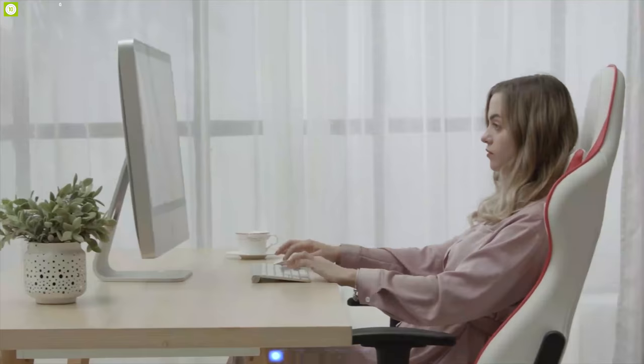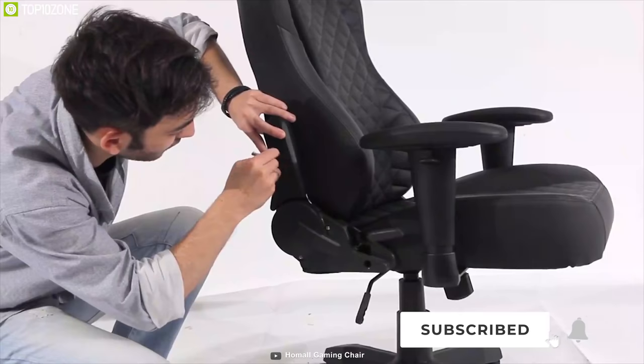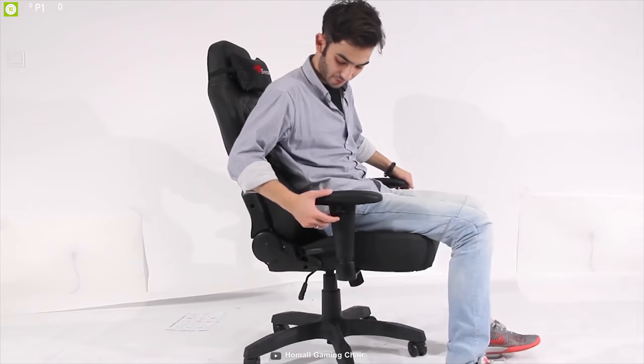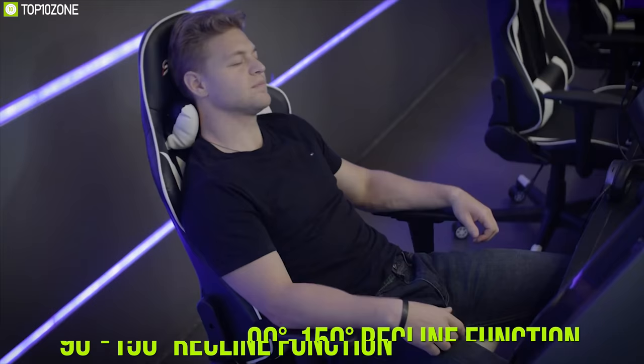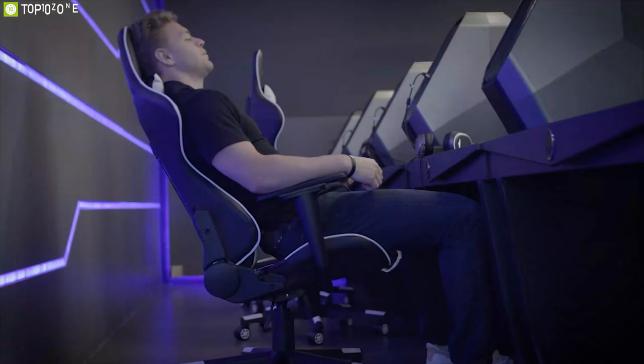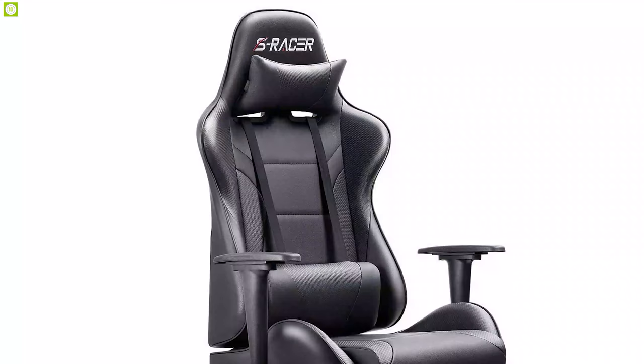These chairs extend the full length of the back with support for the shoulders, head and neck. They are crafted to perfection and designed with the body's natural shape, and you will find complete comfort with its furniture-quality PU leather. This chair offers a 90 to 150 degree recline function and can rock back and forth when you adjust the knob beneath the seat to offer a more tailored fit. The Homall gaming chair is the best one for the price, and it provides ergonomic support. The neck and lumbar cushions support the muscles against the high backrest. This will keep your spine in healthy alignment while you sit.